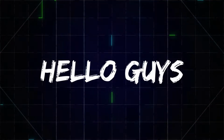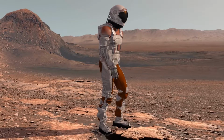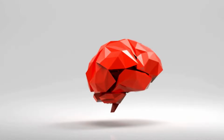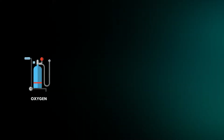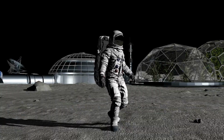Hello guys, have you ever thought of making a trip to the planet Mars? Now you think, how will we survive there, right? Yeah, that is a major question that rises in everyone's mind. We all know that the basic needs to survive in a place are oxygen, food, water, and shelter. Except for these, oxygen is the most important key for astronauts and humans.